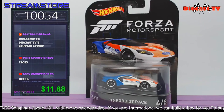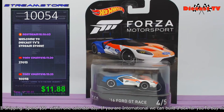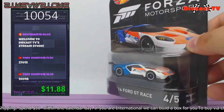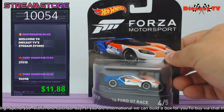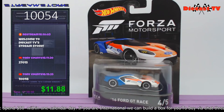Ross the Boss here with some Hot Wheels Premium. Forza Motorsport. You gotta love this one. One of my favorites, 2016 Ford GT Race. Check it out, number 4 of 5 in that set. It's got pretty cool temples. The whole slick design of this car makes me quiver. It's awesome. Number 405.